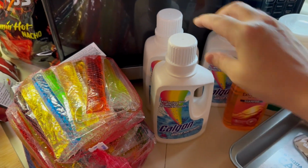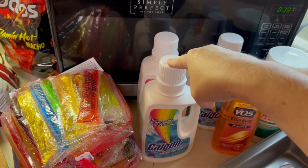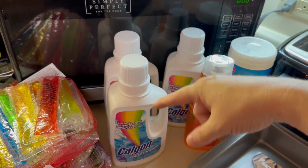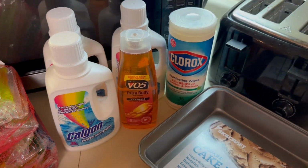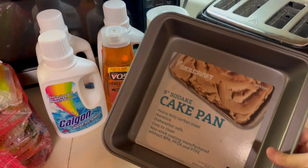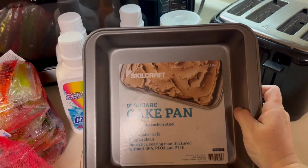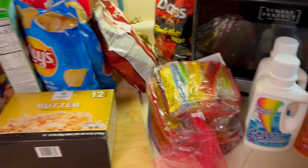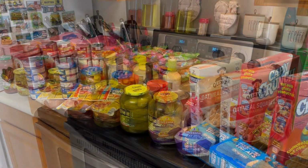I grabbed 3 Calgon water softeners. It's hit or miss whether or not they have them, so I always try to get enough to replenish what we had, and we're down to our last bottle. So I got 3 of those, some shampoo, some Clorox disinfecting wipes, and then I grabbed this 9x9 square pan so that I can try the Noel bars again in the correct pan. So this is what we got this week for our groceries.